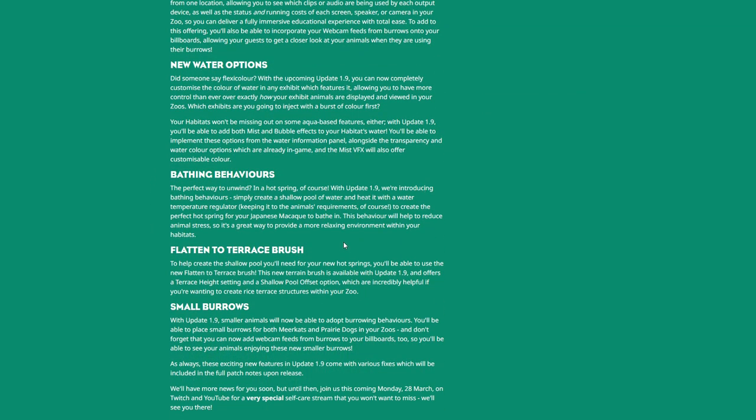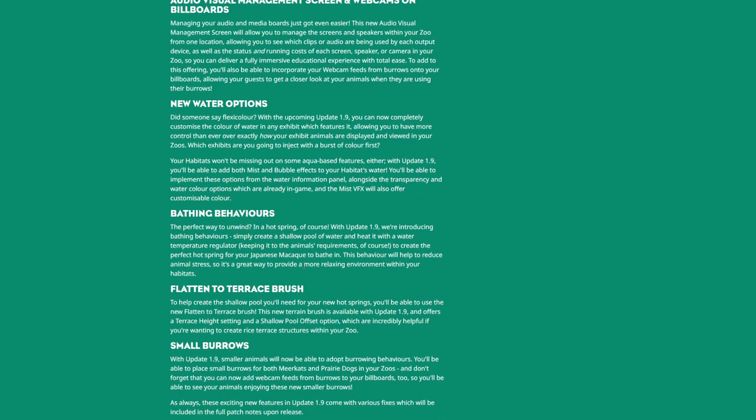And then finally, the thing I'm most excited about, other than, you know, the roaming educators, is that we're going to be having the bathing option, where you can now go ahead and create a little misty or bubble effect on the water, so you can have a little hot spring, which I'm pretty excited about. I love the mist idea. There's going to be a misty fog that will float above the water. That's going to be amazing. I'm very excited about that.